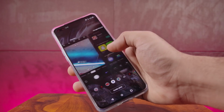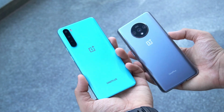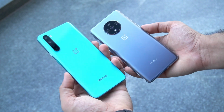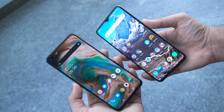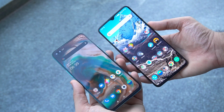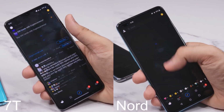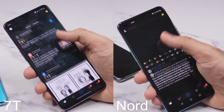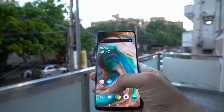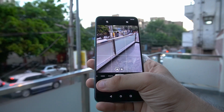To be honest with you, I did not notice any problems with the software experience until I made the Nord vs OnePlus 7T comparison video. It was then that I noticed that when both phones were set to 90Hz, scrolling was just so much more elegant and smoother on the 7T. In graphical feeds like Twitter and Instagram, there is a significant difference when you keep both the devices side by side. Now of course, functionally the Nord can do anything that more powerful phones can.